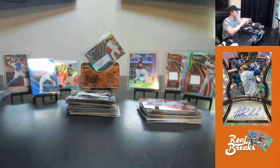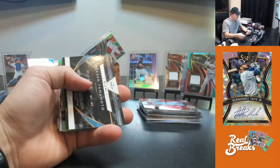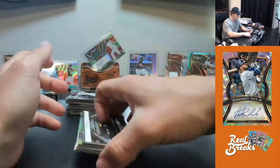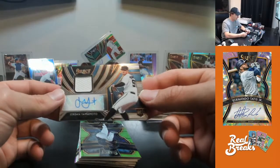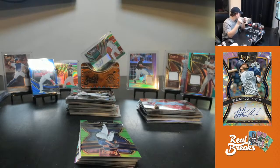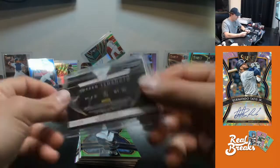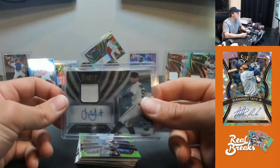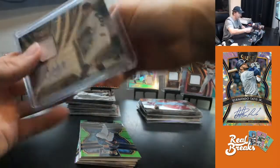All right, last box. Good luck to everyone. And Relic Auto, Jordan Yamamoto. That's a pretty sweet card. Yamamoto's been picking up steam lately. Numbered out of 209, going to the Marlins. Miami Marlins and Chris Riley. Nice $20 spot there. We'll take that. That'll knock Domingo out of the mitt.